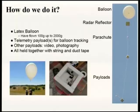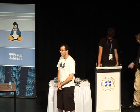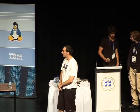The reason we use styrofoam is because it gets pretty cold up there. We've measured down to about minus 50, minus 60 degrees Celsius, but we know that it gets a bit cooler. Our temperature equipment starts screwing up before that. And it's all literally held together with string and duct tape. The line you can see there, even though it looks quite thick here, is very, very thin line. And then the payloads are stuck together with duct tape and super glue.